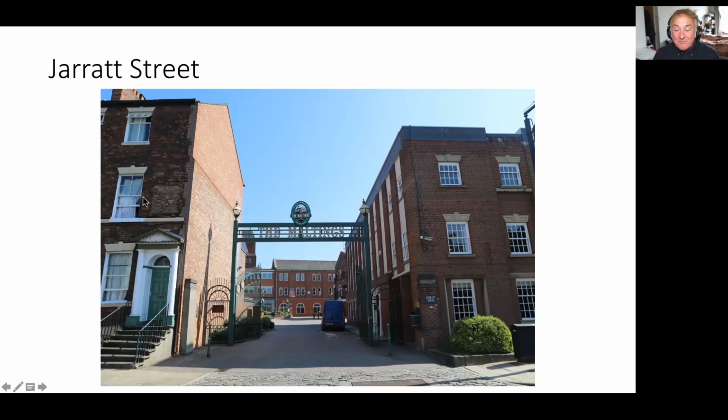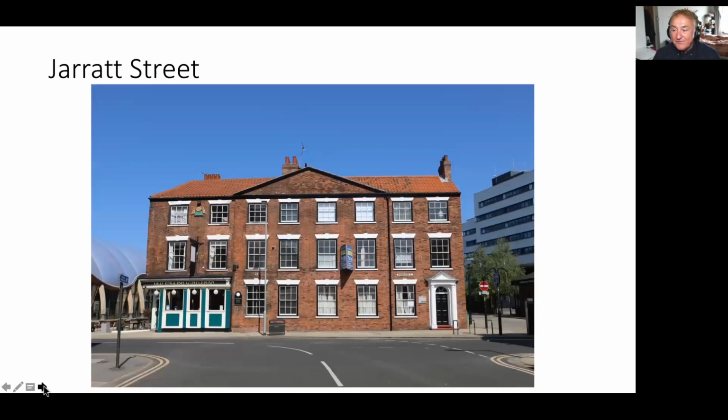We can see some of the more fine buildings coming down on either side of Jarratt Street, named after John Jarratt. I don't really know much about him, but he died in the early 1800s. And at the top stands Charlotte Street Mews. Charlotte Street actually runs along here, but it seems to take its name from it. But technically, it's actually on a street called Worship Street, as it says on the plaque over there.